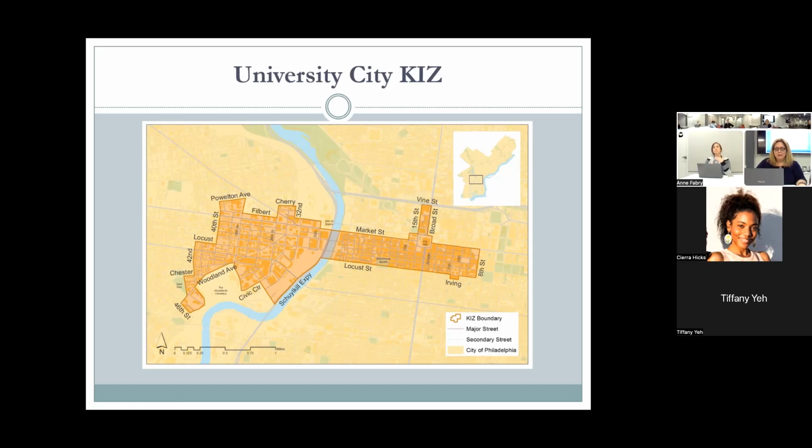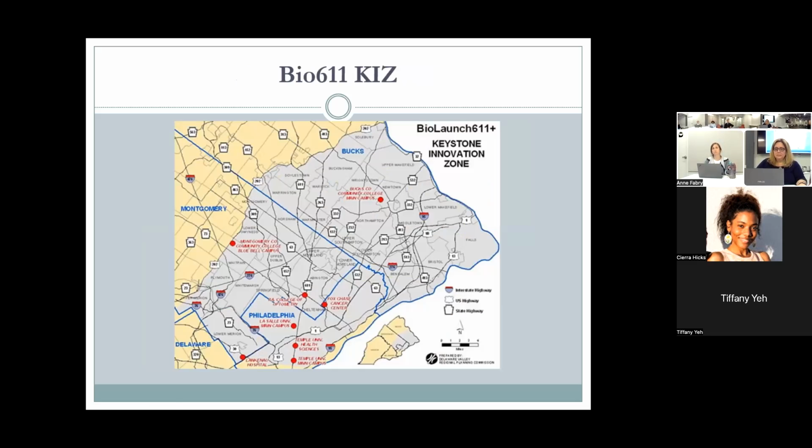It's kind of strange, the shape of the zone, but it was basically because it's a collaboration between business and educational institutions. So it includes certain hospitals and things. That's why you'll see it kind of shoot up on Broad Street. It doesn't seem to have a rhyme or reason, but it actually does if you know what the purpose of it was. And again, the Pennovation Center is within the zone. This is the Bio 611 zone. This includes most of Bucks County, Montgomery County, and part of the northeast section of the city.